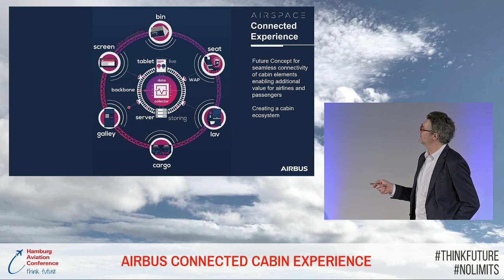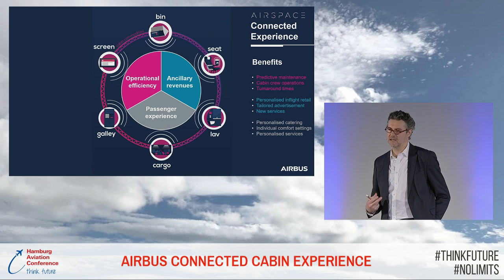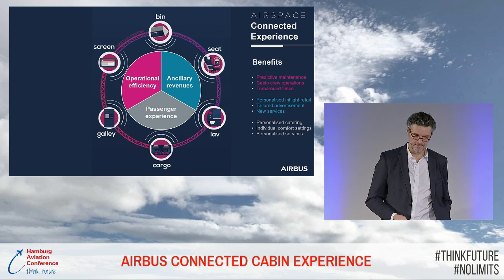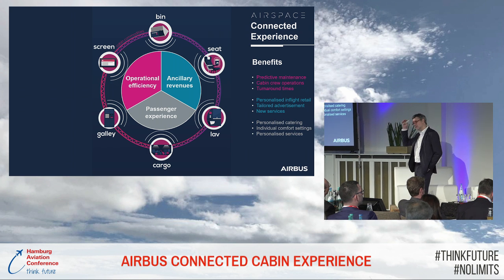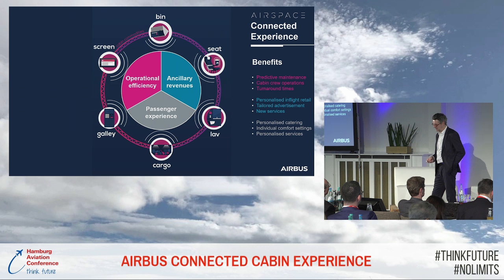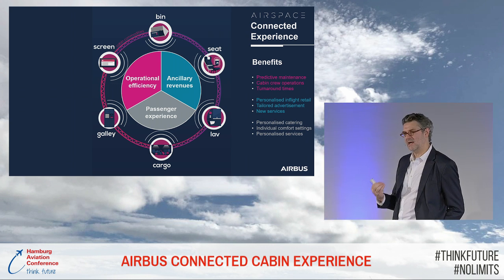So let's have a look at the benefits by collecting this data and providing this to an airline operation. We see 3 strong segments in terms of benefits. One is the operational efficiency. It's clearly about getting costs down. Second is about ancillary revenues, getting revenues up, and we heard that before this morning, always a target, not surprisingly. But in the end, it's also about the passenger experience, and this is the driver of it all.